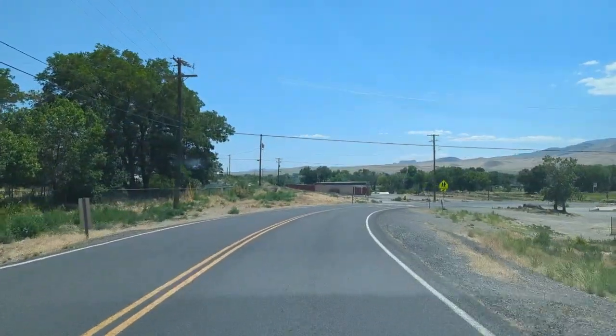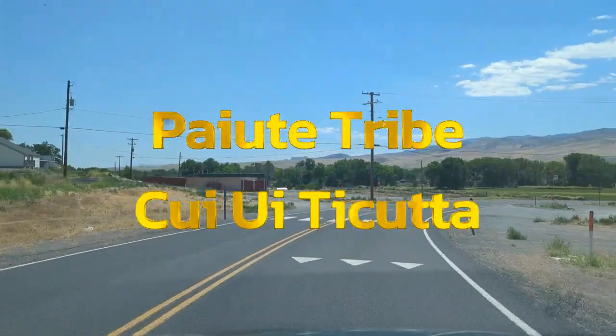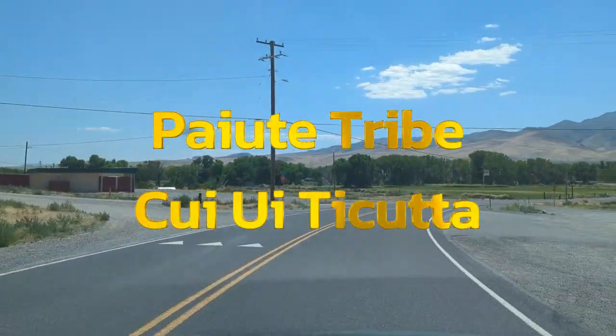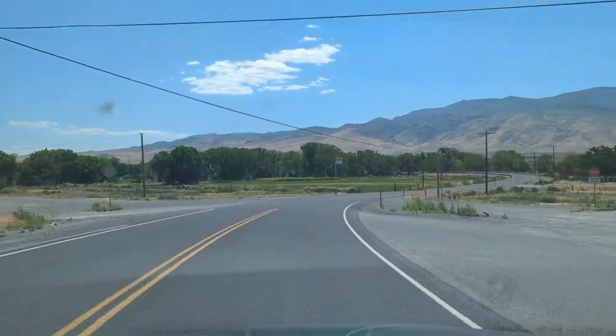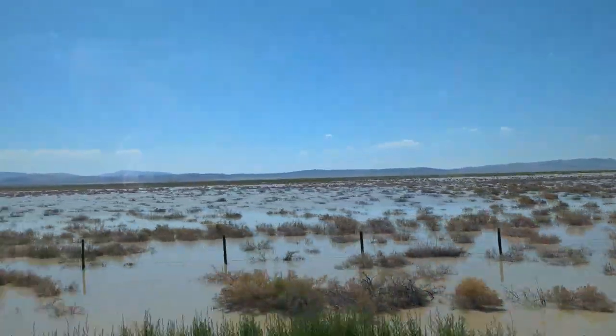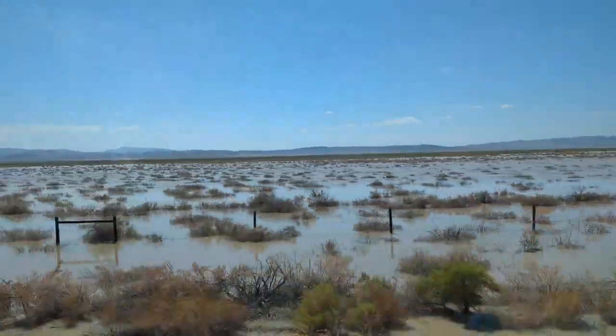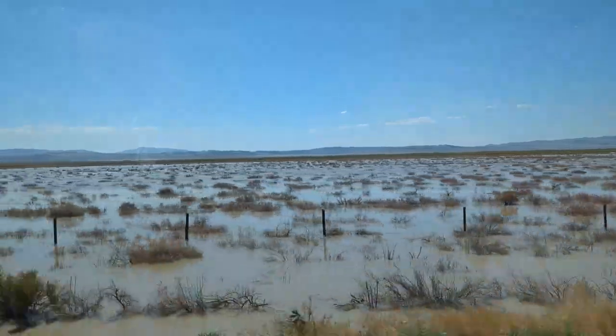Through Nixon, Nevada, on the Pyramid Lake Indian Reservation. There's still standing water out here, just south of Fallon. Sure has lasted a long time. It's even kind of looking a little muddy.